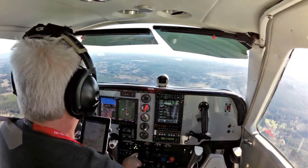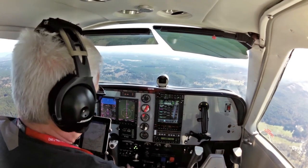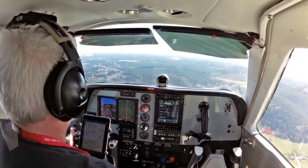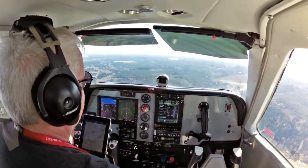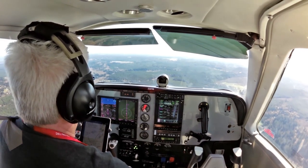3 green. Approach flaps, mixtures rich, prop to come, ready to land. 3 green. Shelton traffic, Bonanza 46 Foxtrot, 4 miles to the west, straight in runway 05, low approach, Shelton.